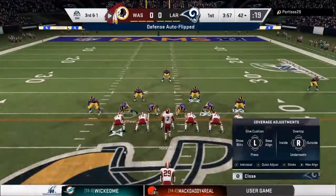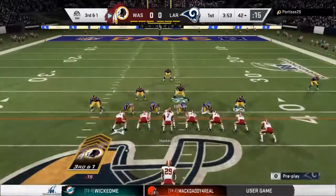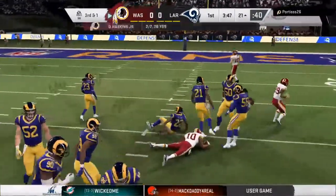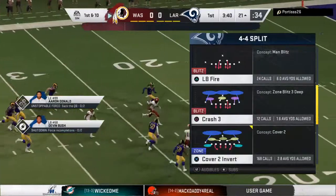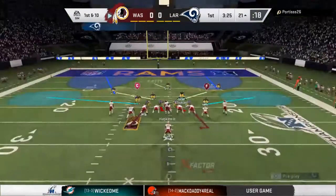This will be play number 7 on the drive. 3rd and a yard. On 3rd and 1, it's Haskins. That's going to be caught by Richardson, and he'll get this one down near the 20-yard line, just shy of the 20. So much for the run on 3rd and 1. Instead, it's a big chunk in the pass game. First down.